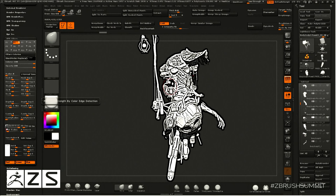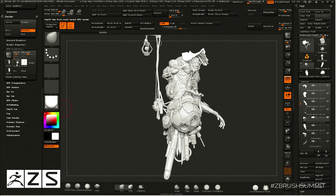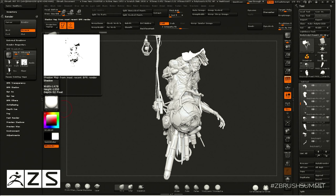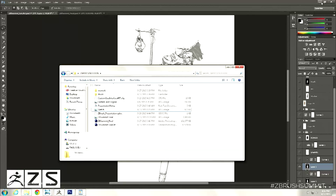So I output these passes. And what I did this time is I pumped out all the other standard BPR passes, the depth and the mask and the shadow, because I wasn't sure exactly how I might use them. I might not use them, but I made them for myself just in case, and it actually came in really handy, and I discovered a whole new trick that I'm really excited about.